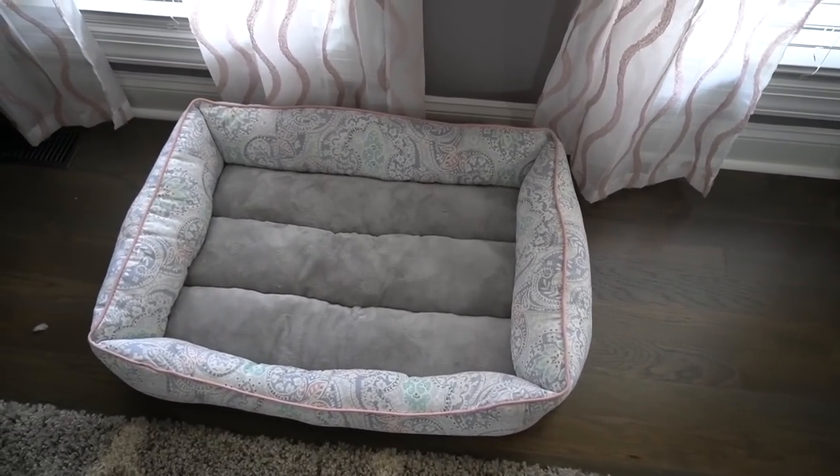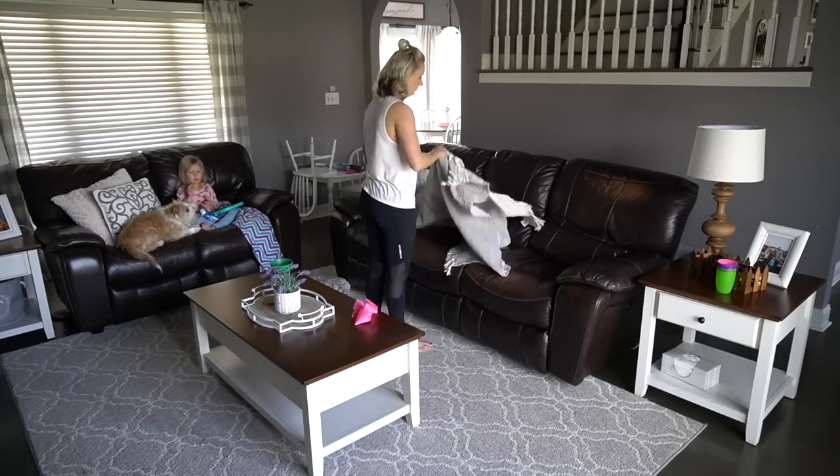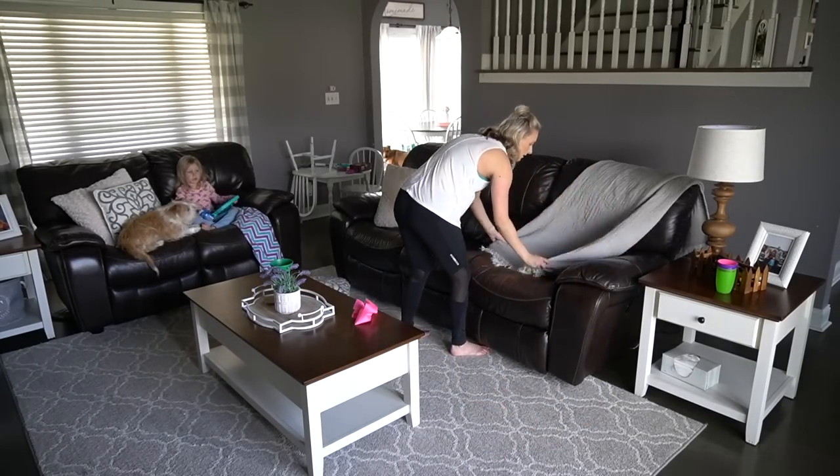And I just think it's so cute and it matches my office perfectly. Okay, so in the living room, I just wanted to kind of straighten up in here because I was going to be putting out some of my spring decor.